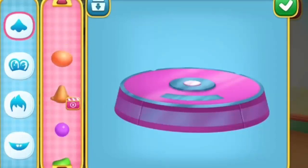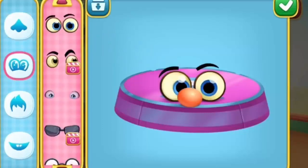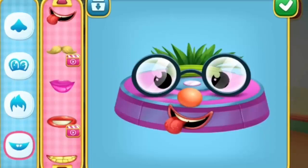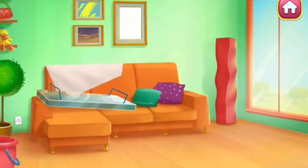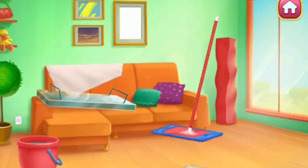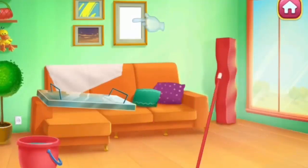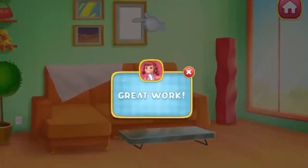Hello, little buddy. Let's make you cooler. Make the floor shiny. Good. Let's get this water out.